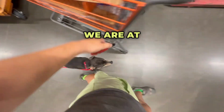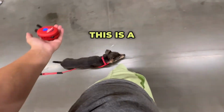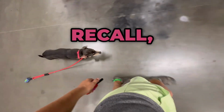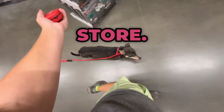Hello everybody, we are at Home Depot with Eevee. Can you even believe we are off-leash healing her through the store? This is a dog who could not be off-leash at all prior to training, had no recall, pulled as hard as she could, zigzagged all over the walk. Now she's walking perfectly in a public store.